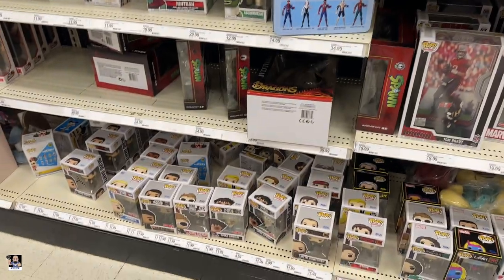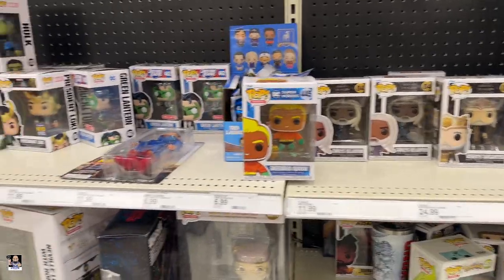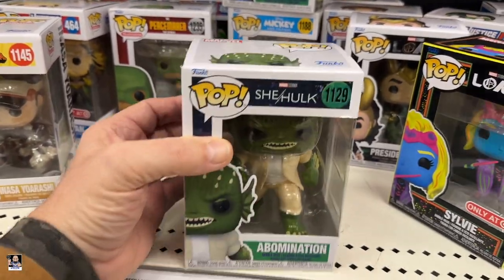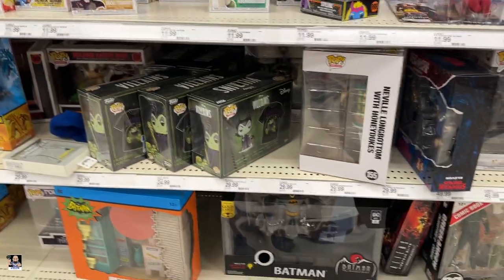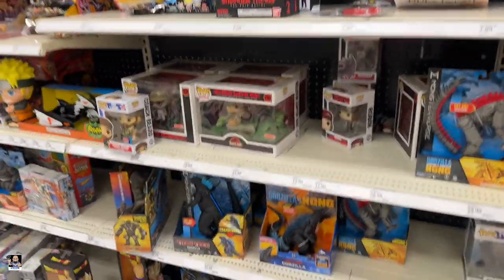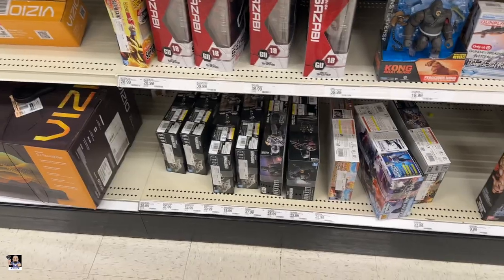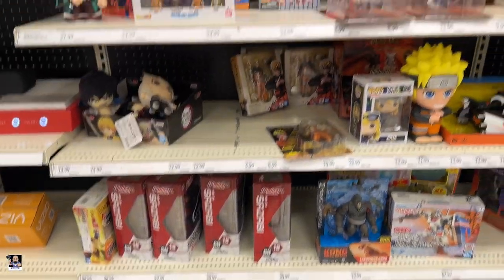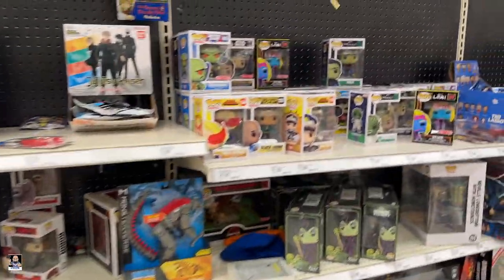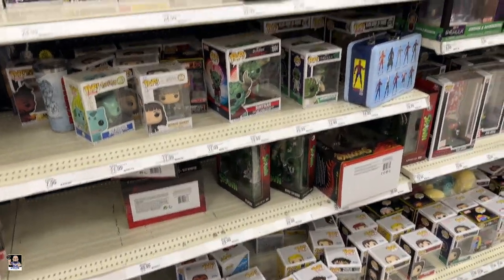Got a lunchbox, some dragon. House of Dragon. I do not recall seeing this one. Very cool. And not a tremendous amount going on back here. Got some model kits, Boba Fett. Nothing's really jumping out at me, so I guess we'll move on.